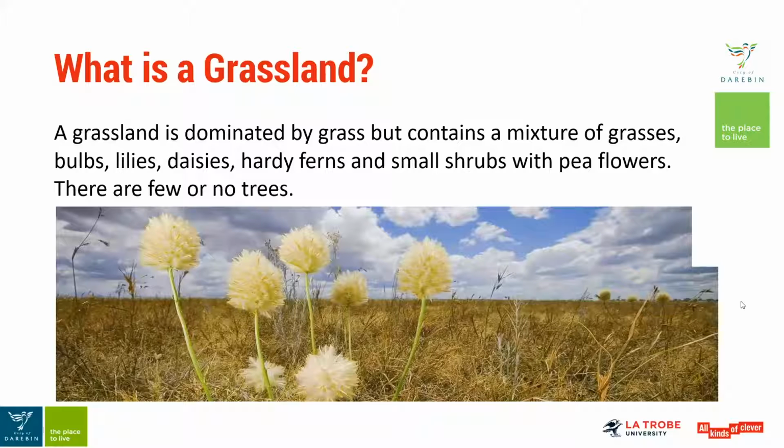So in naming the name of Cherry Street Grassland, it's kind of a relic and possibly should be rethought again, because it really does more resemble a grassy woodland in total, but there are definitely components of grassland there, and there are definitely areas of open grassland throughout. But basically a true grassland really contains mainly just grasses with lots of little herbaceous plants, bulbs and lilies and little ferns and things that grow in the intertussock spaces. And this is an example of a volcanic plains grassland just to the west of Melbourne.